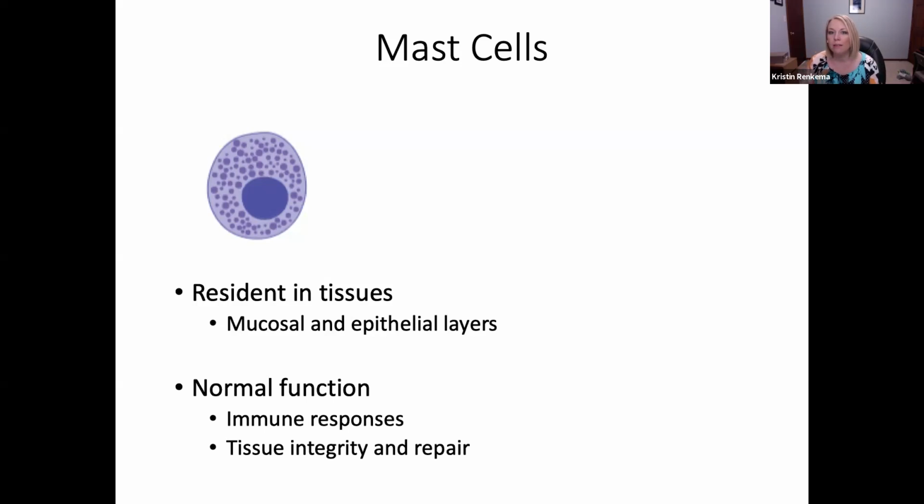What do they normally do? Well, they did not arise to cause allergies. That is not why they're around. They do have normal functions in people, and people who don't have allergies still have mast cells doing something. They function during normal immune responses to pathogens. And they also have this really cool job of repairing damage. Like if you get a cut on your skin and that cut eventually repairs through wound healing, mast cells can be involved with helping to do that wound healing. So they actually are pretty important.